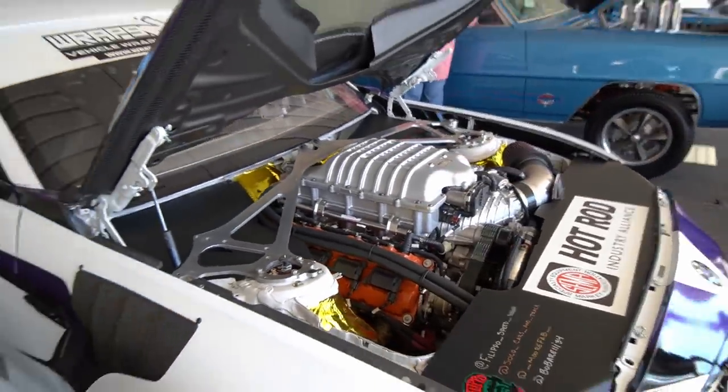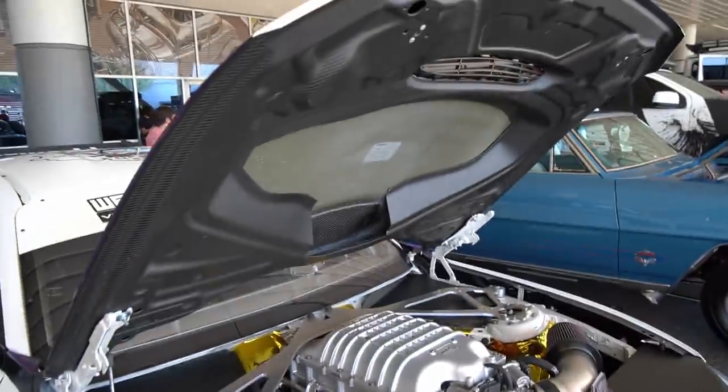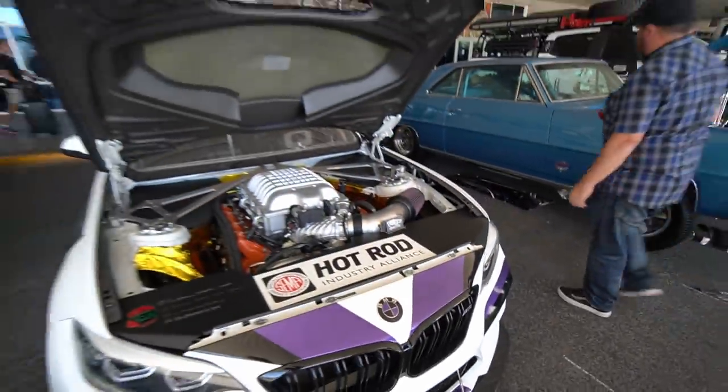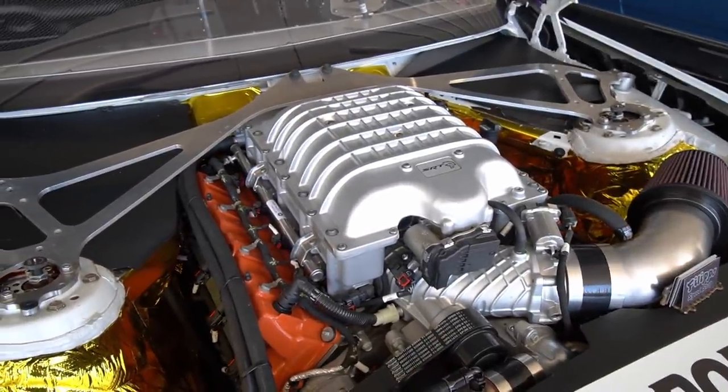That, ladies and gentlemen, is a Hellcat motor. Literally, the Hellcat M2, guys. Isn't this insane? On such a small and nimble body. And everything else has the elements of an M2, right? M2s look gorgeous. But now you get a Hellcat engine inside of it. How does that even work?